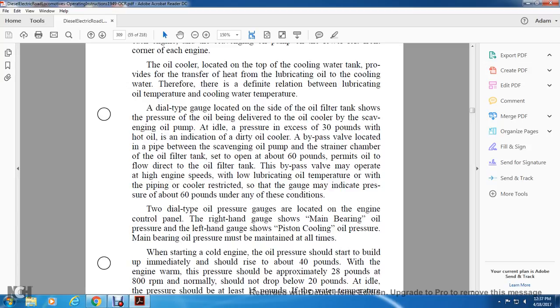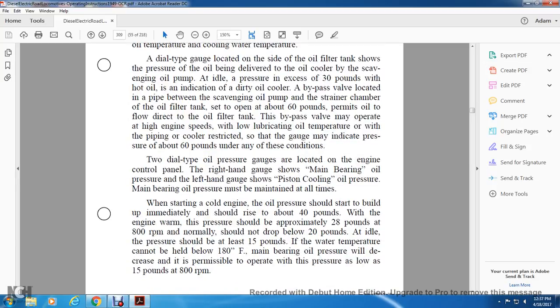The bypass valve may operate at high engine speed with low lubricating oil temperature, with the piping cooling restricted as well, so that the gauge may indicate a pressure of about 60 pounds under these conditions. The two dial type oil pressure gauges are located in the engine control panel. The right hand gauge shows the main bearing oil pressure, and the left hand gauge shows the piston cooling oil pressure.